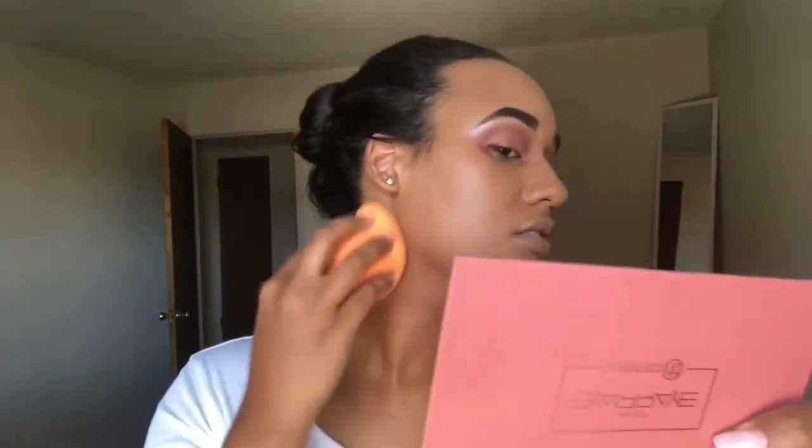Since I am going for a full coverage look, I'm just gonna focus that on the areas I feel like I still need coverage. But I'm going to be using the Makeup Revolution Fast Base Concealer in the color C12. I have the regular ones like this, but I was very interested in this because I feel like it will already set itself or something, even though I'm still going to set it. So let's try this out. And I'm going to bring it all the way up to just get rid of the excess that I have going on.